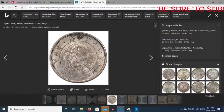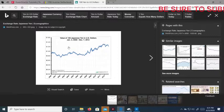This is 1 yen from eBay, so, Japan coins, Mochichido. So even though this goes from 2000 to 2012 and not 2020, this is how high it gets. So yen, it got higher and higher and got just a little lower. So it's about a dollar. It was 1 yen for a dollar, but now I'm pretty sure it went really down because it's way less than a dollar now. So, yeah.